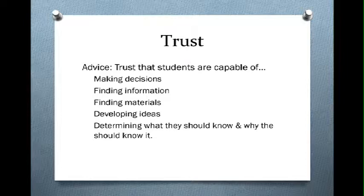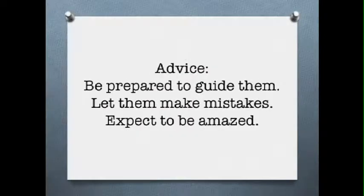Trust that students are capable, that they can make decisions, that they can find information, that they can find their own materials. As I said, don't provide stuff for them. They can come up with their own ideas, and they can determine what they should know, when they should know it, and who, what, when, why, where. Let them figure it out. And let them be prepared to guide you. So be prepared to guide them.